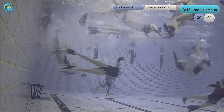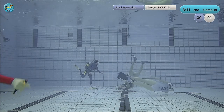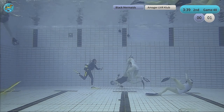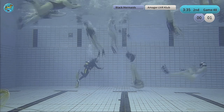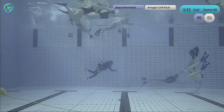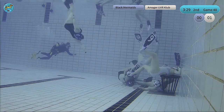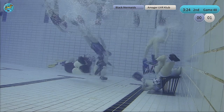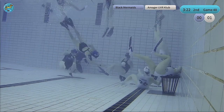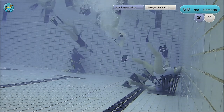But in the end, we have to admit, even though the attacks of Amager look more elaborate, it's only a 1-0 lead. The defense of the Mermaids is up to it. They are under more pressure, but they don't make many mistakes, and Amager really has to work hard around the defense area. So we are back with the Mermaids around the Amager basket.